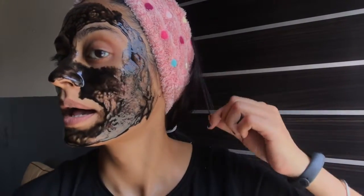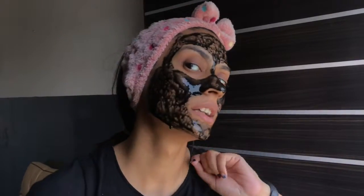This is how oily my skin is. Like, this is the first layer and it's just getting away from my skin. But I'm gonna let it sit. It's not 1 minute yet.